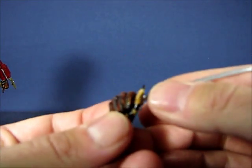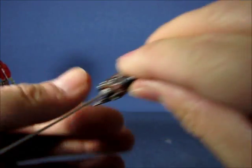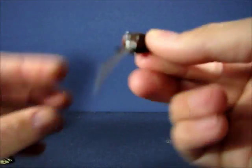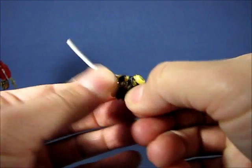You can just slip the katana into the grip there. And you can see it holds it fairly well. It doesn't drop out or anything. So pretty neat on there.